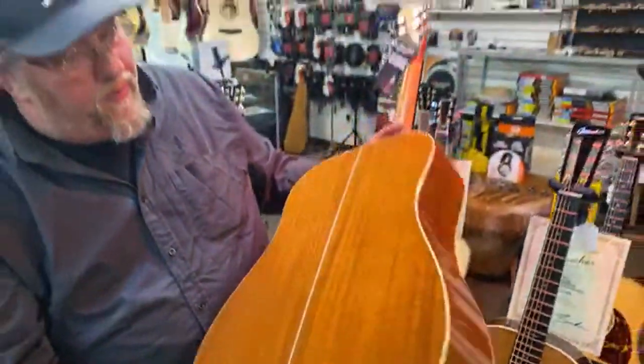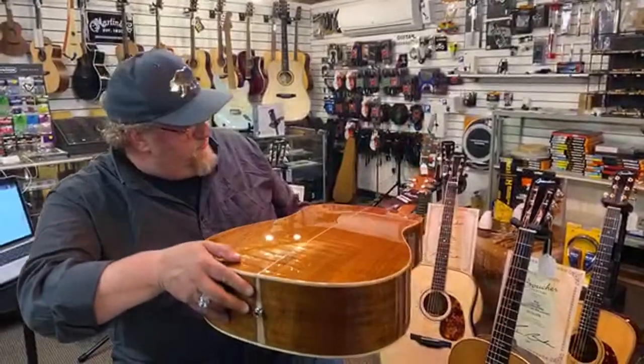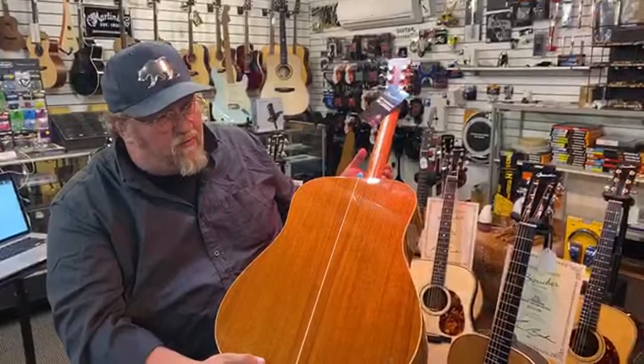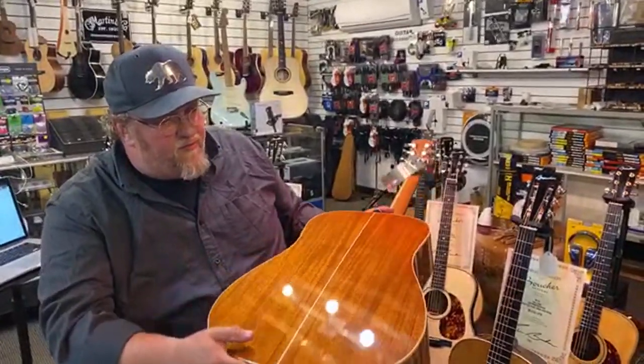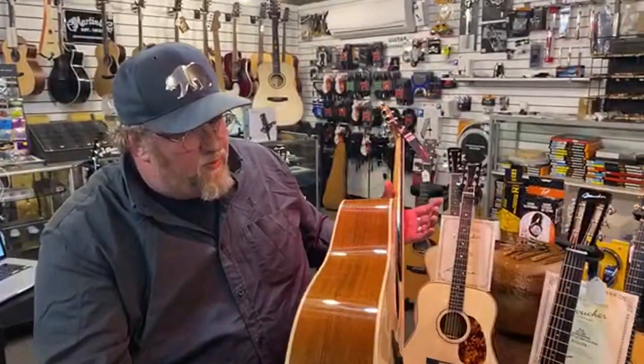And oftentimes mahogany, when you pick the right piece of mahogany and you turn it like this, there's a subset of reflections that happen in it, right? What they call figure. And it's almost like a kaleidoscope, right? So mahogany, that's what it looks like. And it looks like that on any guitar built of mahogany.